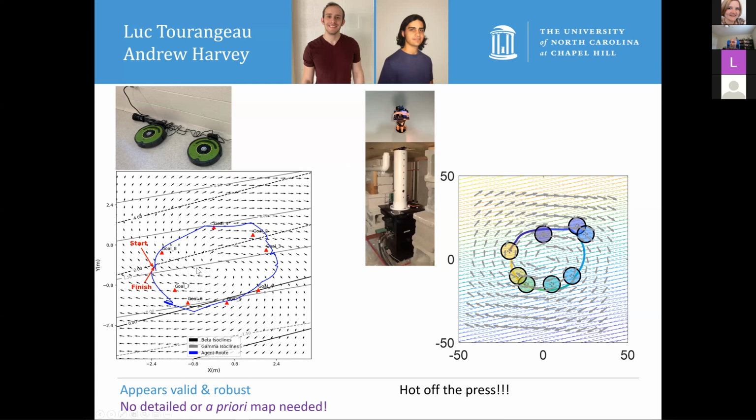And lo and behold, when Luke got this implemented, it actually successfully navigated to all of the goal points, just like in the simulation. So this made me really happy.